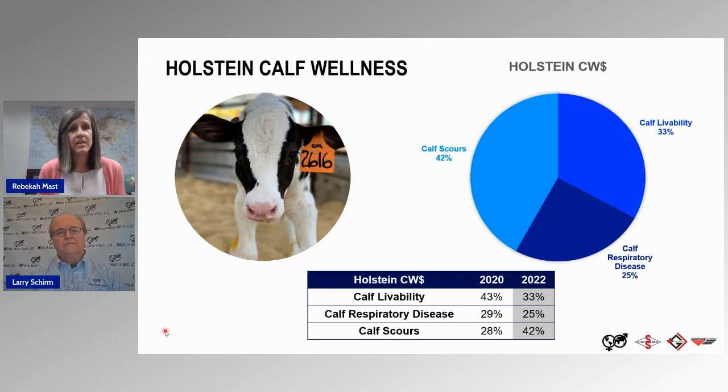And what we see here is that the three primary traits focused on calf wellness are still those primary traits. There has been some shifting in the weighting of the importance of each trait within calf wellness dollars, based on ongoing research on where costs are coming from and where animals are facing the most challenges that impact their lifetime profitability. So we see for Holsteins more emphasis on scours resistance or resistance to diarrhea.